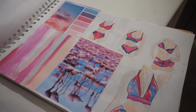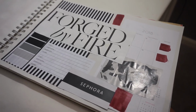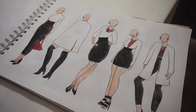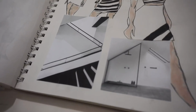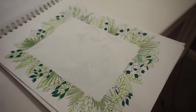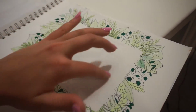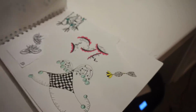I was inspired by flamingos, so I did swimsuits. And here's another mood board inspired by trial lawyers. In this one, I was really inspired by modern architecture and clean lines and stripes in black and white. Oh, this. I plan to write a quote inside of this and make it really pretty. I just haven't gotten around to it yet. So that is my 2018 art prized possession notebook.